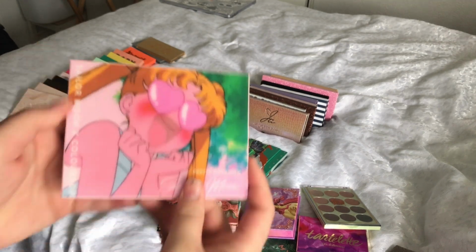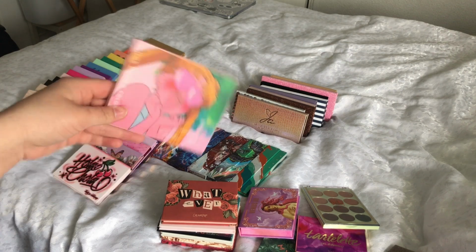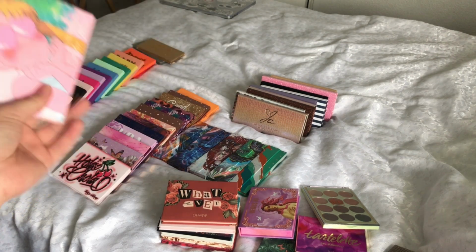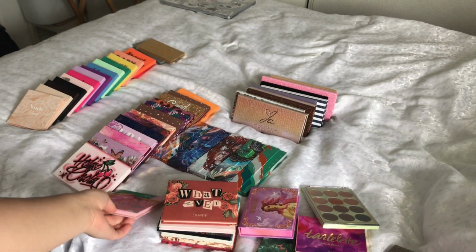I really didn't watch Sailor Moon, but I thought it was a really cute palette and I bought it. I wasn't even gonna buy it. I was like, I don't need it. And then I was just on the website while I was in class during break, and I was like, oh, I'm gonna get it. And I ended up getting it.